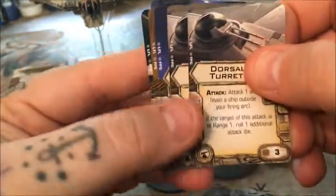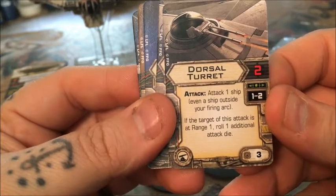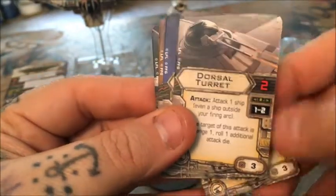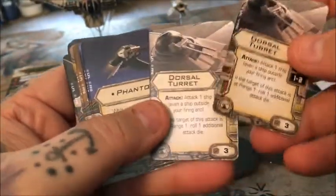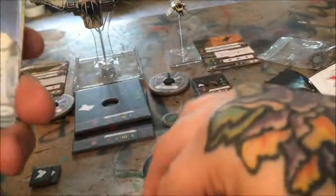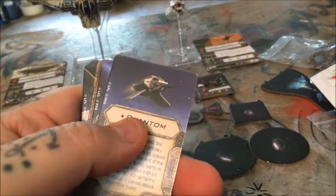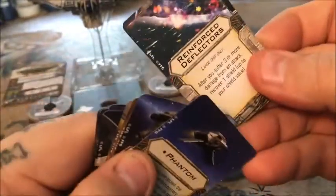And then here we go. Here's the dorsal turret, that thing I was talking about earlier. It is 3 points, and here are its rules. Another dorsal turret, pretty much the same thing. I don't know why they're in there twice, but I don't think you would need it twice unless you had it. Now, here's my question. Not playing the game, can you use these cards on other ships, possibly? Because I know some of these say large ship only, a couple of them.